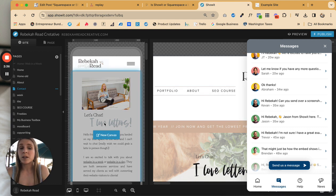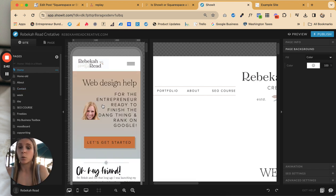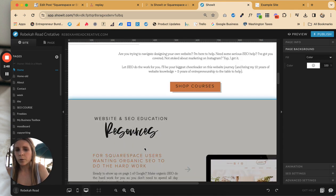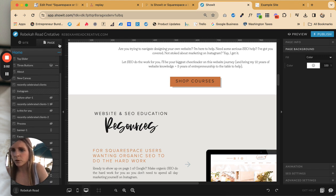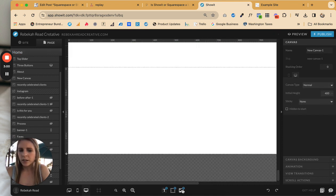If you want a website that you can really design, and I'm talking like you want all the design freedom in the world, Showit is going to be the better option. So let me show you what that looks like. For Showit, you would add a new canvas by going to the page, and then you could go to the three dots and add a blank canvas. So that blank canvas goes down to the bottom. So here it is.